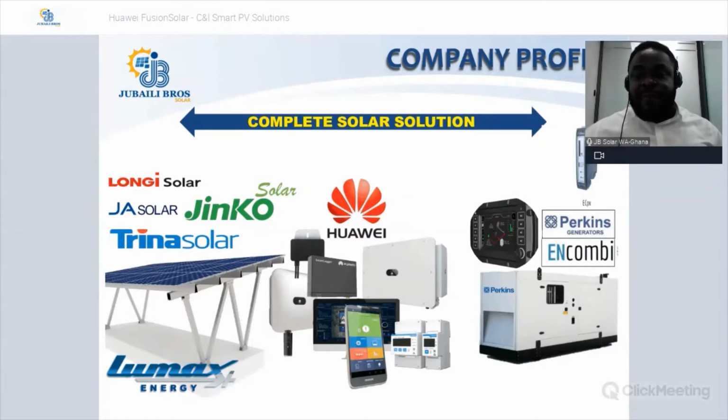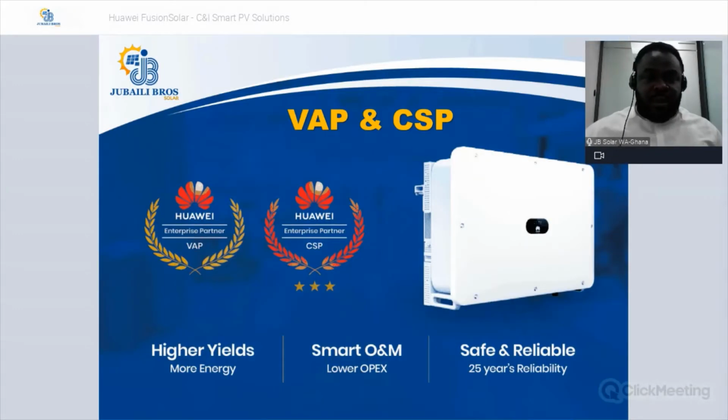For Huawei, we are a VAP and a CSP. I will explain a little bit in my next slide. And also, as I mentioned, for the generators and hybrid controllers. So for people who do PV diesel hybrid, we use these controllers to help you save fuel on your systems. So to narrow down to Huawei, as I mentioned, we are a VAP and a CSP.